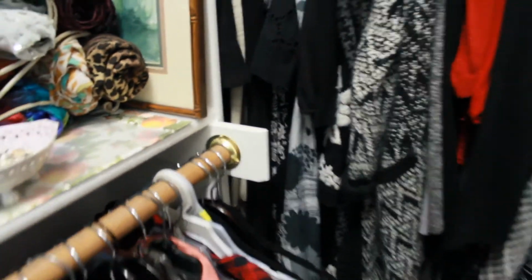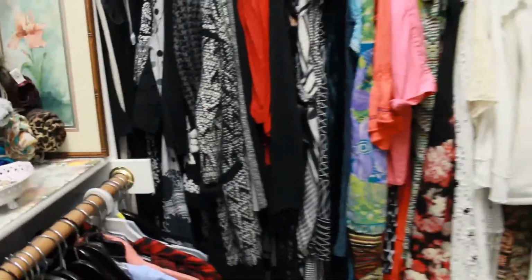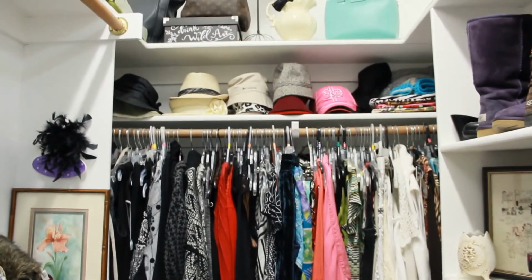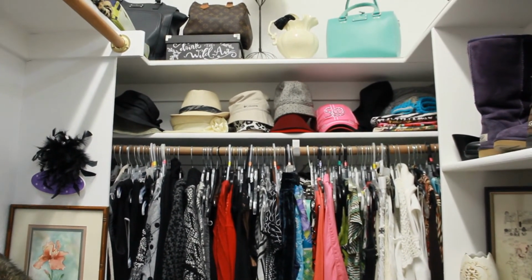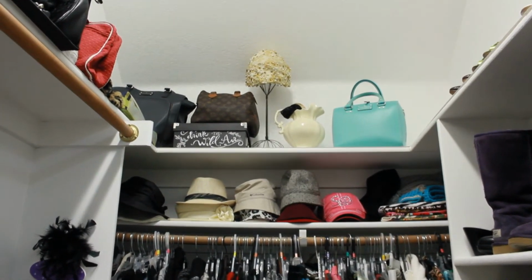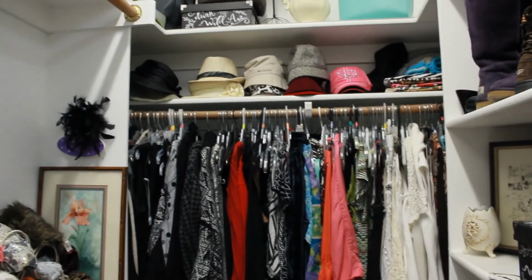Okay, and let's see, what else do I need to show you? Okay, so let me tell you about the stuff that I'm going to change. Oh, up there are my hats. I forgot to show you that. And then some more purses are at the very top. So the changes that I'm going to make in here is, first of all, do you see this light fixture here? I am getting rid of that.